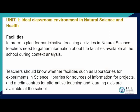When you assess your environment before you start giving a lesson, before you even prepare for that lesson, there are things that you have to consider. I'm going to mention some, and then you can take it up from your module. Let's look at the facility first. If you are the teacher and you want to give a lesson, you have to make sure that you look at the facilities that are available at your school.